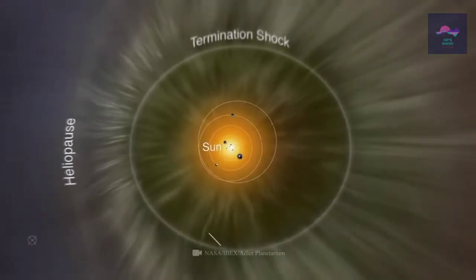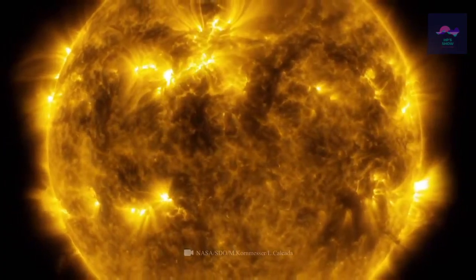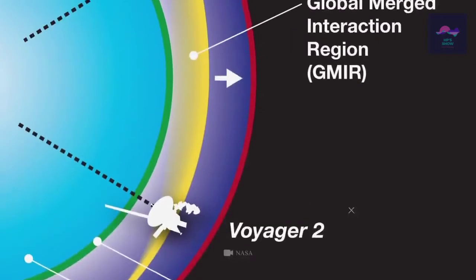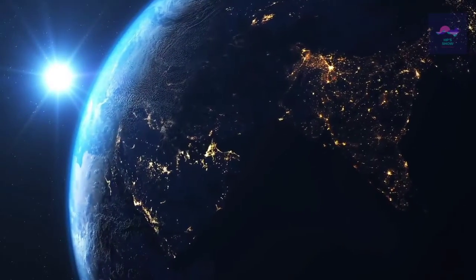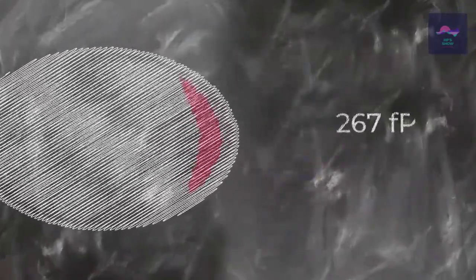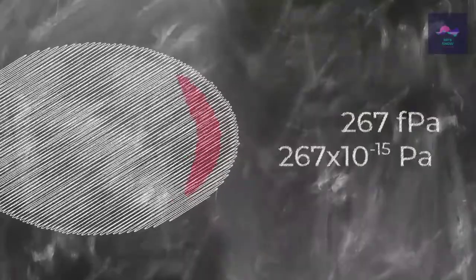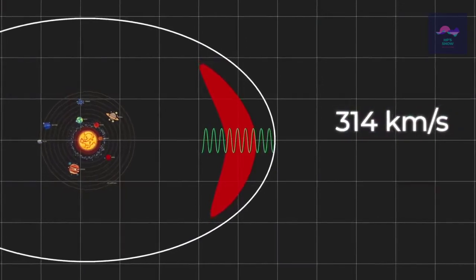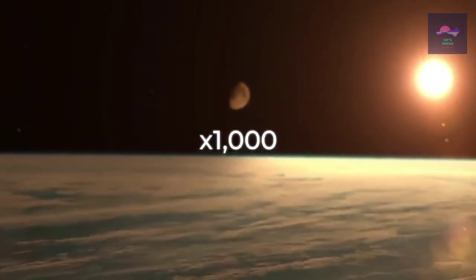It's likely that the interstellar medium immediately behind the heliopause is perturbed and still feels the influence of the solar wind. So the value of the magnetic field in different parts of the heliopause may vary. There are also data on pressure at the boundary of the heliosphere and heliopause. The pressure turned out to be much less than what a person on Earth feels, but more than astrophysicists' previous calculations predicted: 267 femtopascal, or 267 times 10 to the negative 15th power pascals. The speed of sound waves was also established, passing through this medium at 314 kilometers or 195 miles per second. That's 1,000 times faster than sound travels through the atmosphere on Earth.